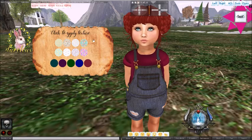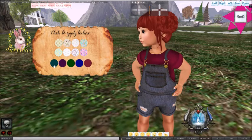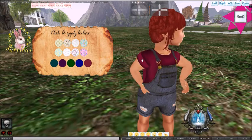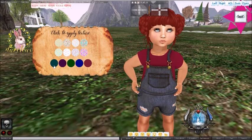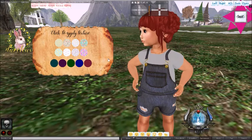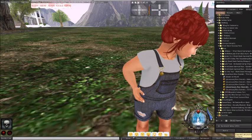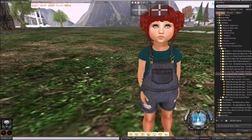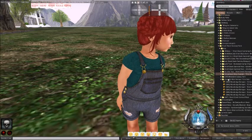That is cute. I'll try one more color. Let's go in here. Just the green. Now we're gonna take that head off. Let that rez in. That's cute. Okay, next is Spirit.